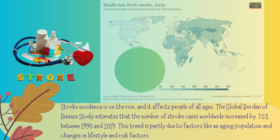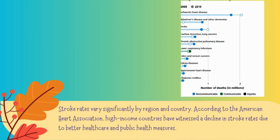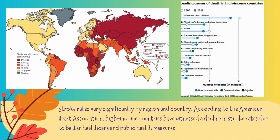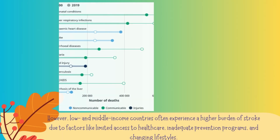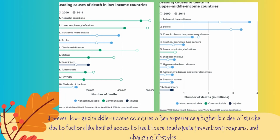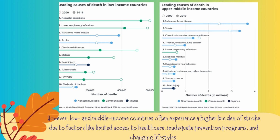Stroke rates vary significantly by region and country. According to the American Heart Association, high-income countries have witnessed a decline in stroke rates due to better healthcare and public health measures. However, low- and middle-income countries often experience a higher burden of stroke due to factors like limited access to healthcare, inadequate prevention programs, and changing lifestyles.